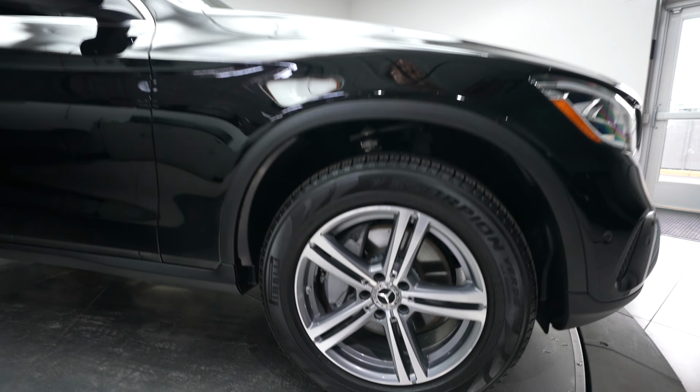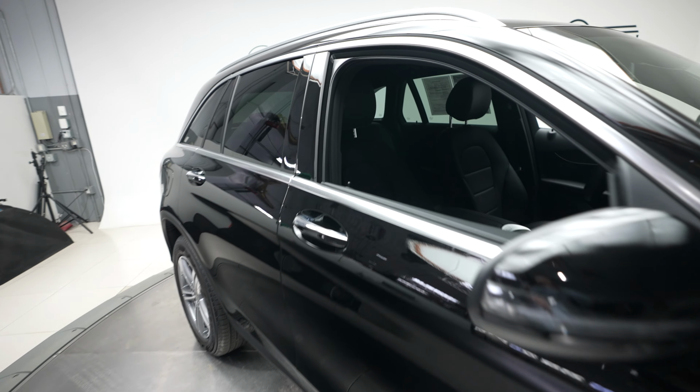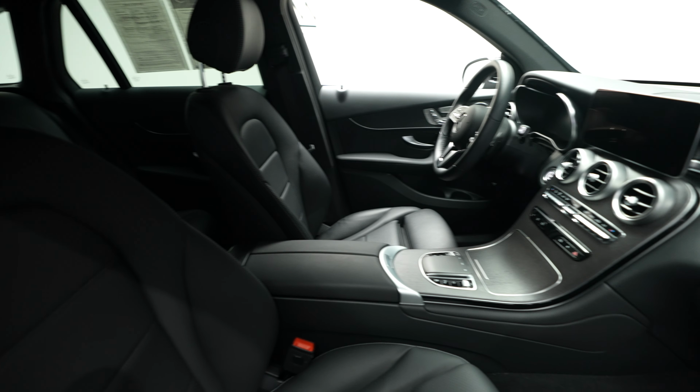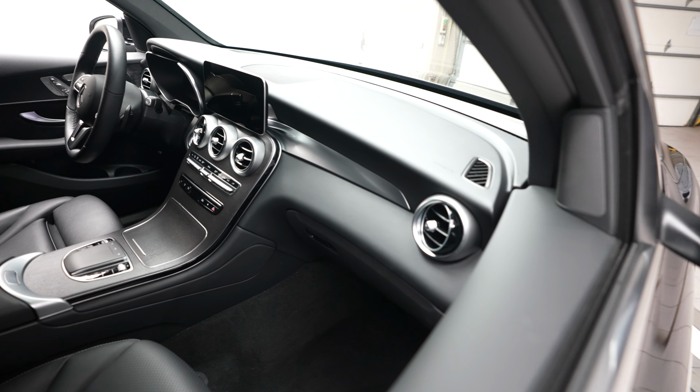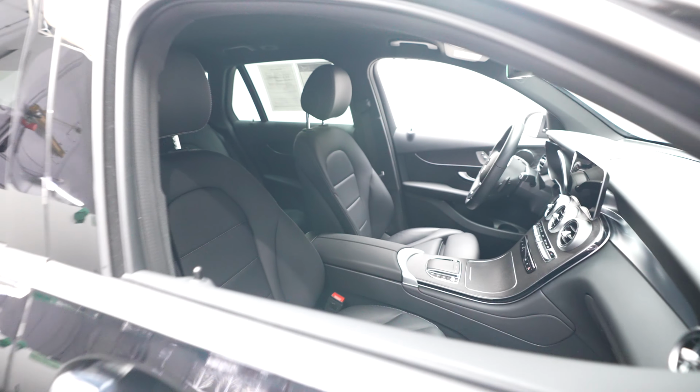Today's vehicle for sale is a 2022 Mercedes-Benz GLC 300 4MATIC. This comes in a black exterior with a black interior. Silver accents throughout the vehicle as well. Really sharp, really clean. Nice looking vehicle.